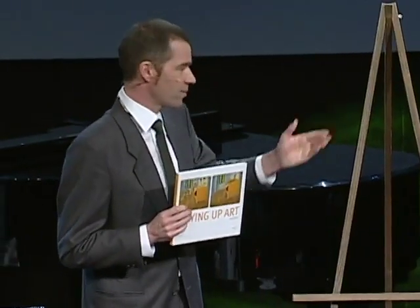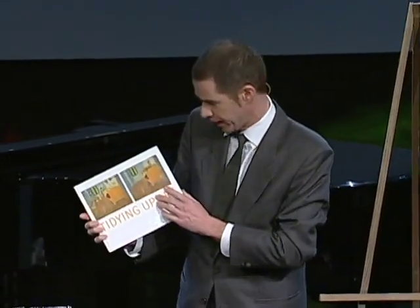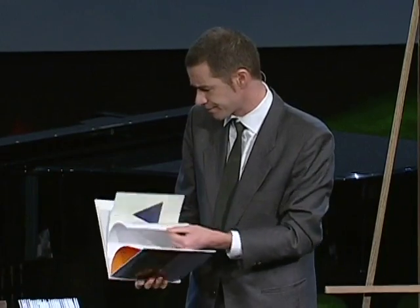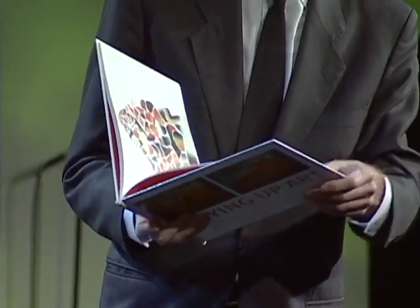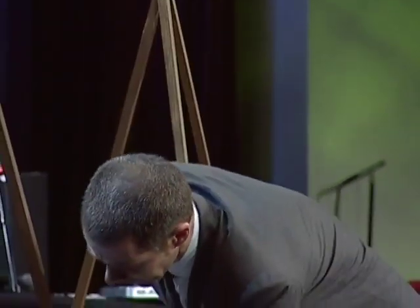I've been asked by the organizers to read from my book. It's called Tidying Up Art, and it's, as you can see, more or less a picture book. So the reading would be over very quickly. But since I'm here at TED, I decided to hold my talk in a more modern way, in the spirit of TED, and I managed to do some slides for you. I'd like to show them around. Actually, I managed to prepare for you some enlarged pictures, even better.